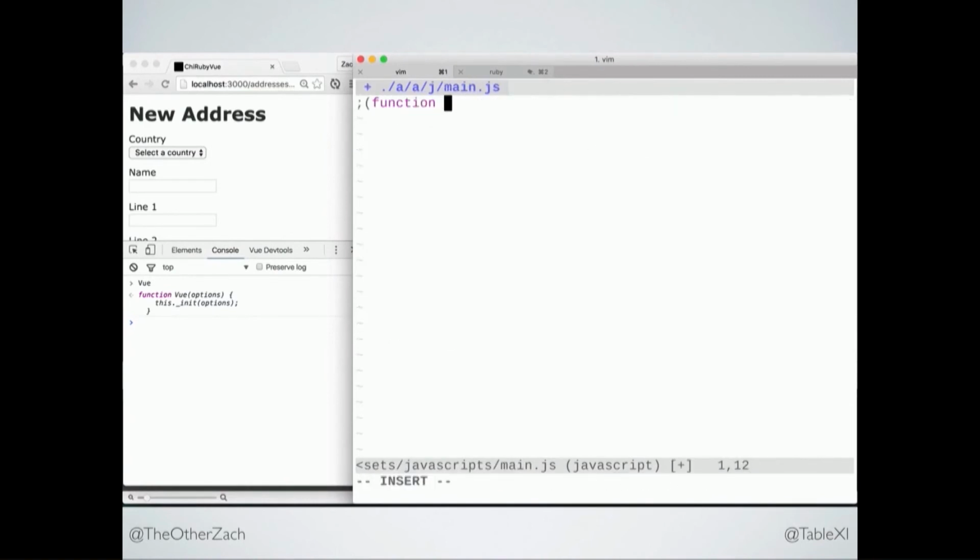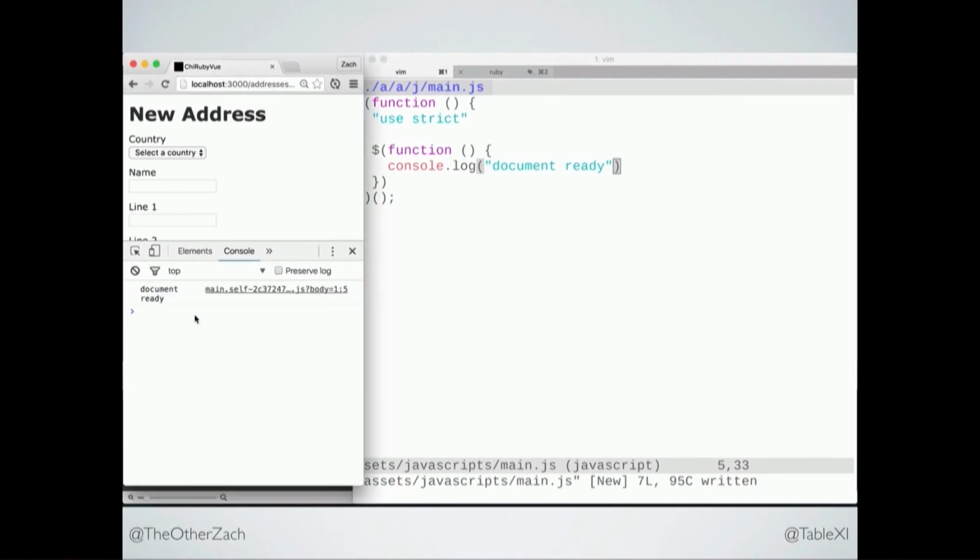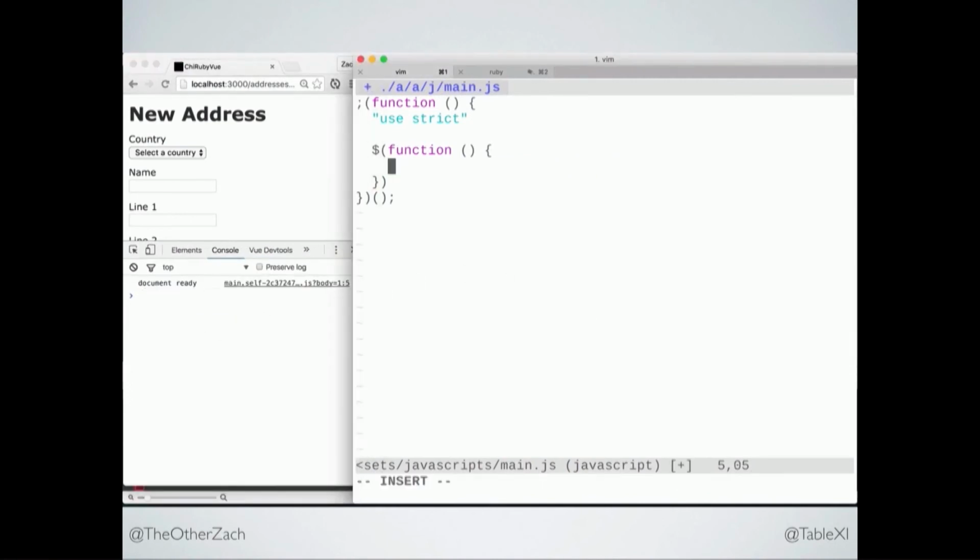So we're going to create a file called main.js. We're going to wrap our code inside of an immediately evaluated function, so that way nothing leaks globally. Also known as gleeks. What? I just threw a console log in there to make sure that the file's loading correctly.